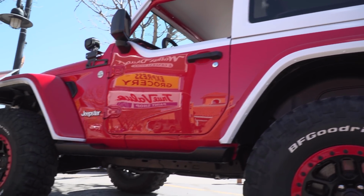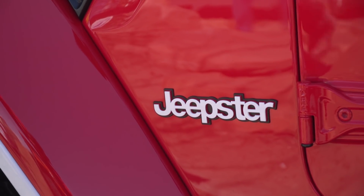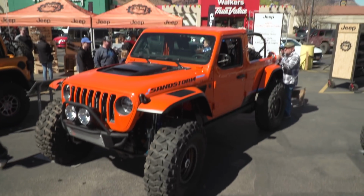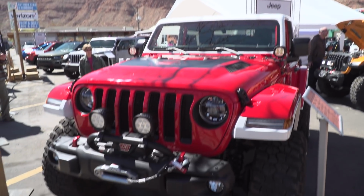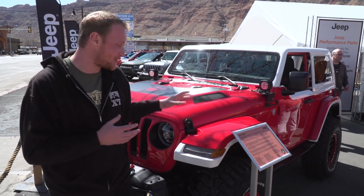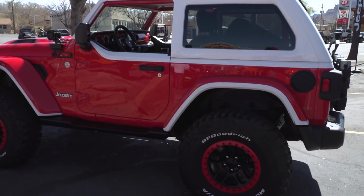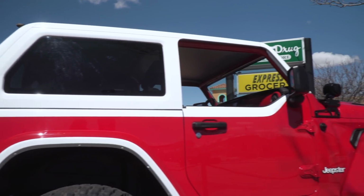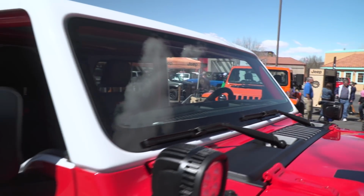The last concept we're going to talk about is the Jeepster, and this has the most aesthetic mods done to it. Of course, 4-Speed is built to go fast, Sandstorm is built for desert racing. This is built to look really cool, and I think it does a great job of doing that. It has a little bit of an old school paint scheme on it, and a few other styling cues that are really a homage to the old school Jeepster from back in the day.